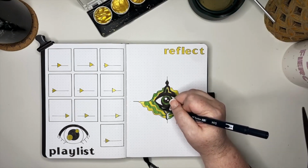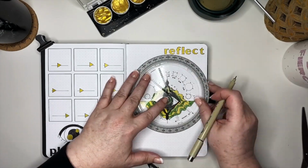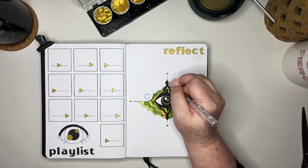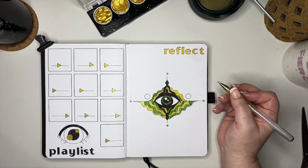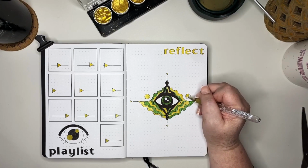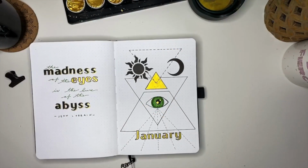I love this eye, but I did feel like a little something was missing, and the original illustration had some circles on it, so I did choose to recreate those as well, just filling them in with gold, not doing anything special with them. And I feel like they sort of have that vibe of the sun and the moon without actually being the sun and the moon. And now all I have to do is touch up all of our gold with some gold paint so that we can do this flip through.